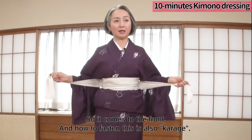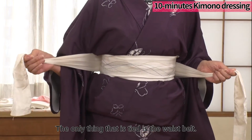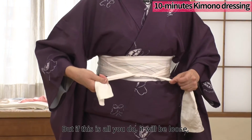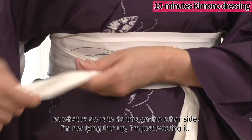So it comes to the front, and how to fasten this is also important. Basically, we don't tie it tight. The only thing that is tight is the waist belt. You just have to turn it twice, turn it once, turn it twice, and turn it again. But if this is all you do, it will be loose. So what to do is to do this on the other side. I'm not tying this up, I'm just twisting it.